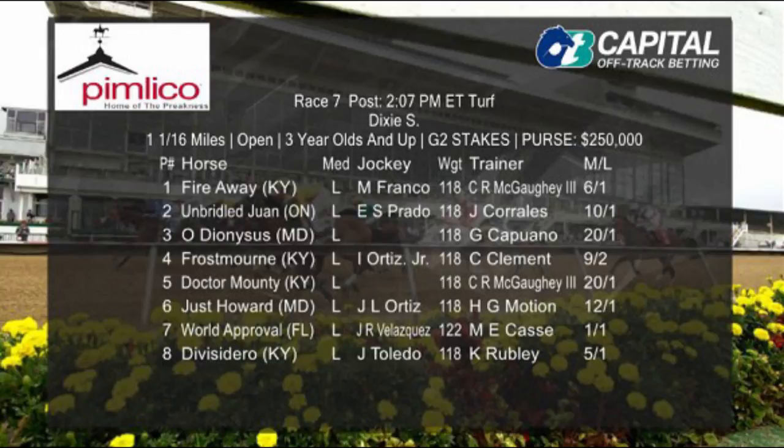My long shot in here is Unbridled Juan, the 2-horse with Edgar Prado. We kind of touched upon it. We think the horse is just a little concerning here. A horse that loves to run into the money, so that's why I put in the long shot. And the first-time gelding is a little attractive.